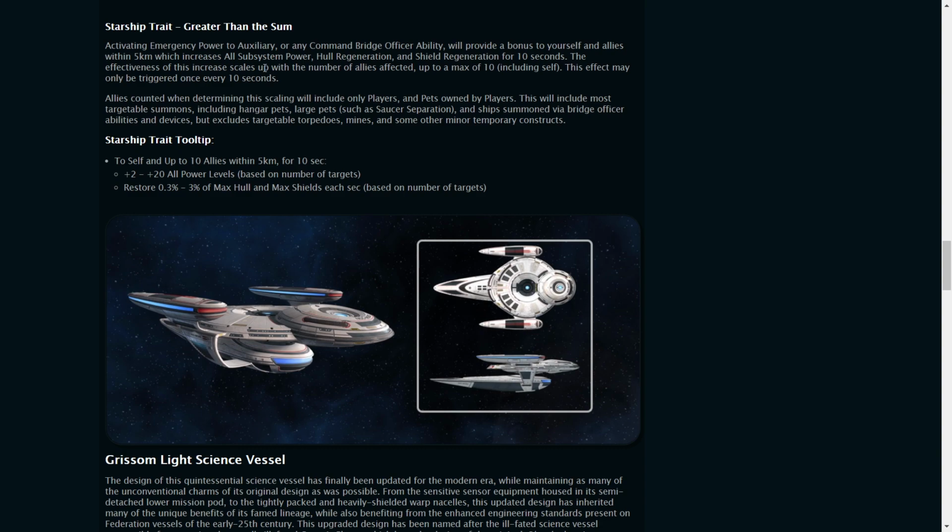Effectiveness will increase and scales up with the number of allies affected up to 10. Sure, including yourself, so. Okay. This may only be triggered once every 10 seconds. Oh, I mean, that's not too bad, actually, in that case. You can keep it constantly running if you have emergency power to auxiliary and multiple command bridge officer abilities. So use it once every 10 seconds. Nice.